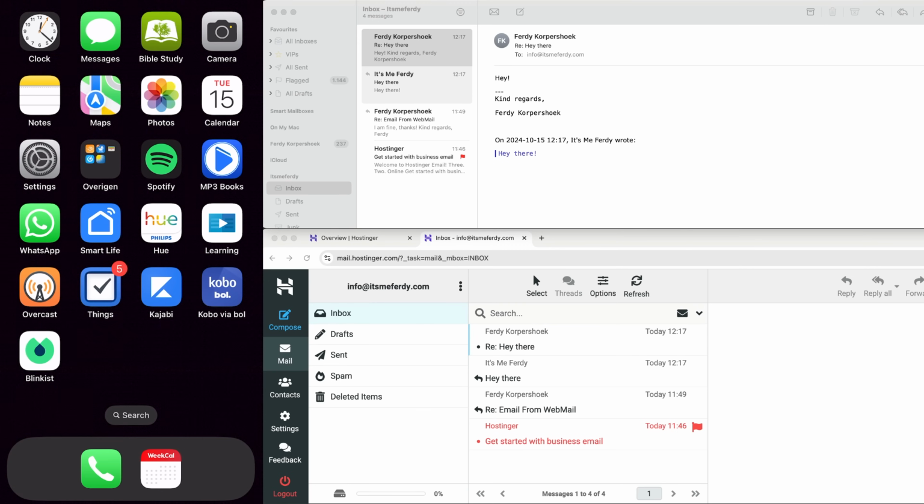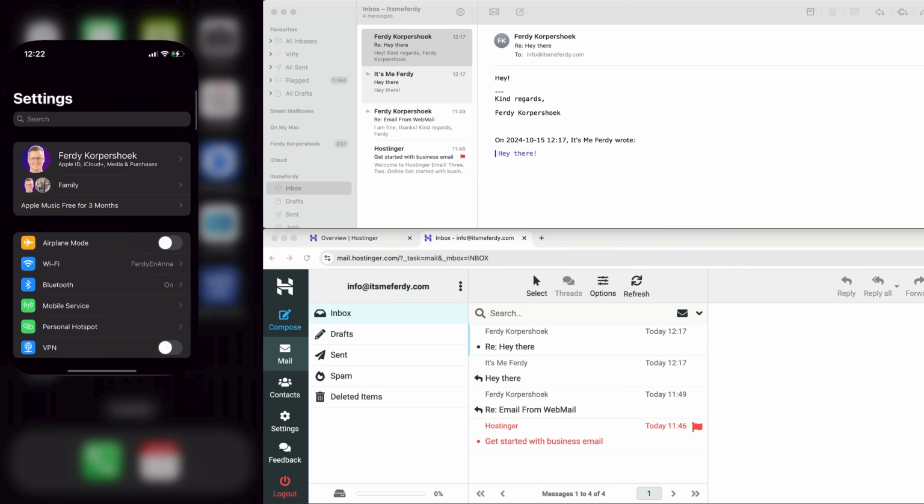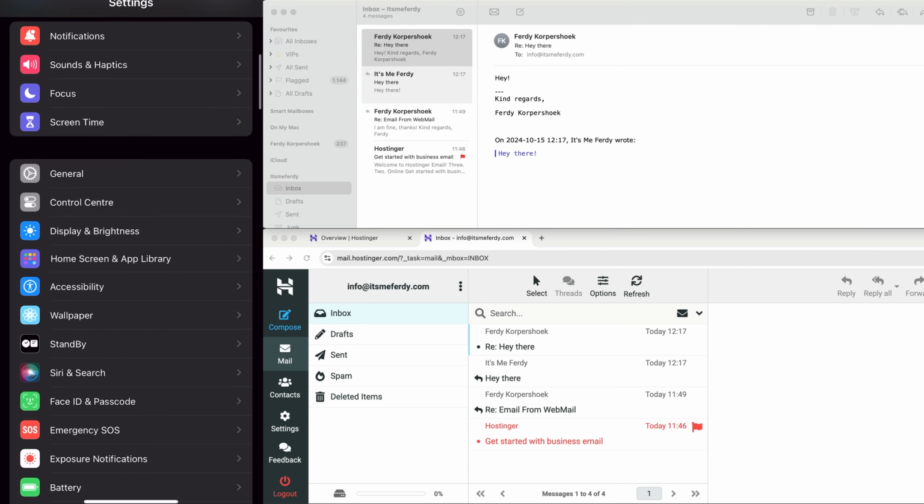If you're applying everything I'm teaching you, congratulations with all the things you are achieving. Let's take it to the next level. Let me show you how to activate your email account on your phone. So now I'm on my iPhone and I want to configure my email account on my iPhone. So I go to settings. With other devices, it works the same way.